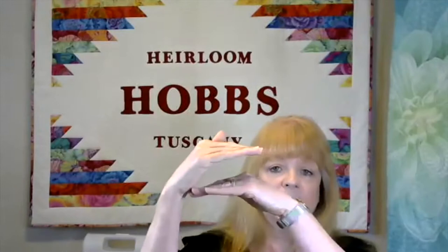The other time when it's really important to be thinking about the texture on your quilt is when you are going to pre-wash your fabrics. When you pre-wash fabrics and they've already shrunk, and then you put a shrinking batting behind them, the batting, when it shrinks, will actually pull in on the fabric and make the fabric wrinkle up.